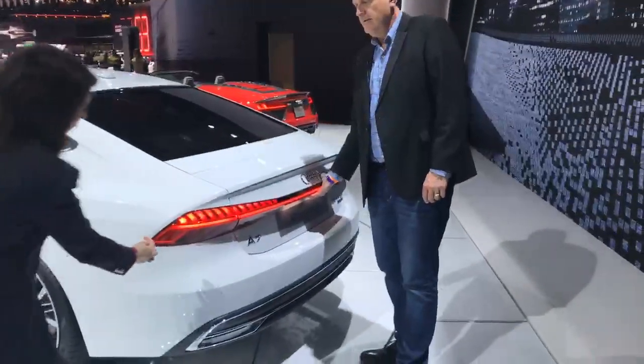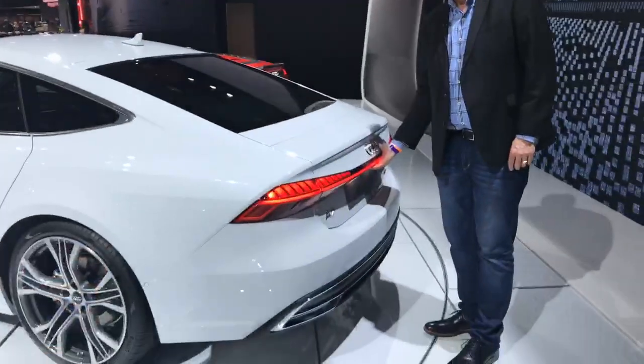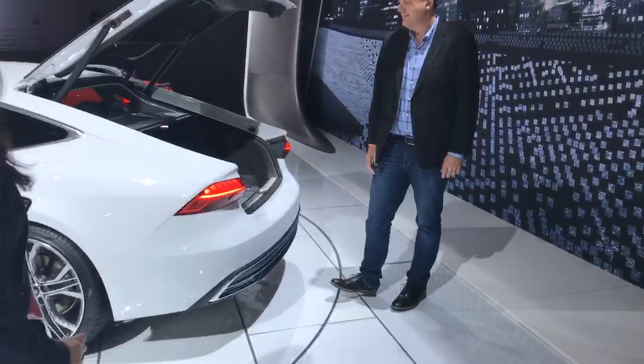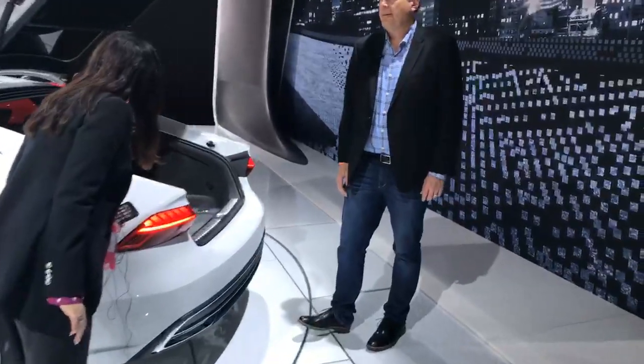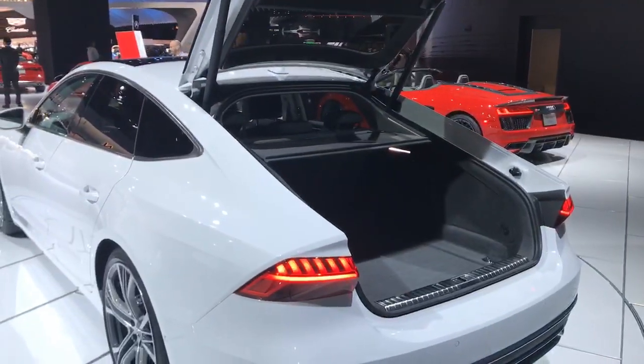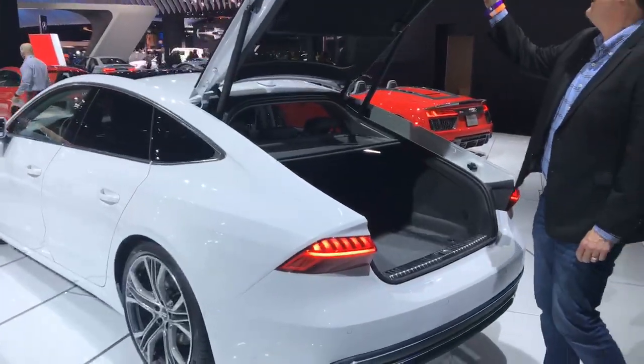I just want to quickly show the LEDs. You're going to open the trunk. Go for it. Our good friend from TFL Cars. Look at that. Take a look at that. It's pretty. That's a huge trunk. That is a huge trunk. Yeah. You could put like 15 chills in there.